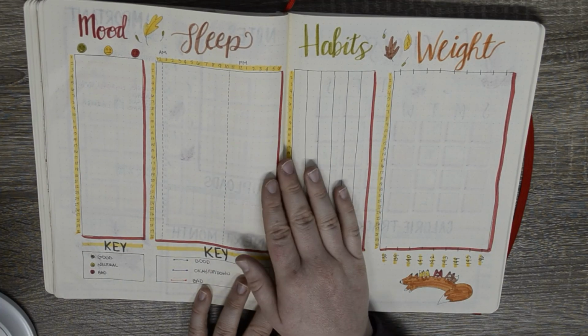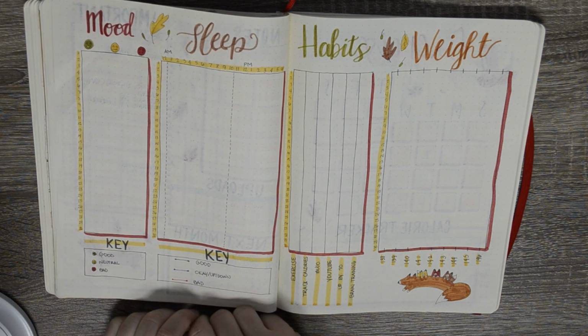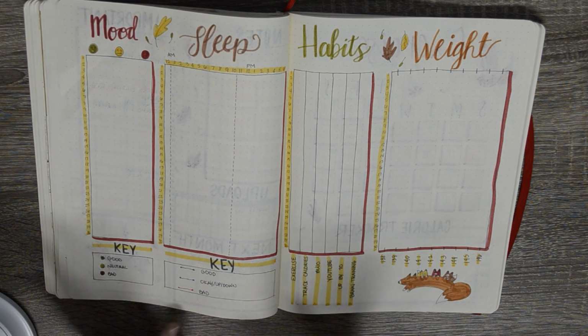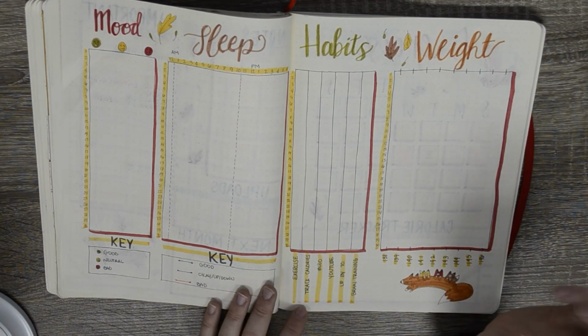Here I've got my sleep tracker. It's going to be pretty much the same. I am going to switch to these little arrowy dot connectors instead of filling in the entire space, and that will also tell me the quality of sleep depending on the color that I use. And here is my habit tracker. I'm just going to be filling in the squares as I go.